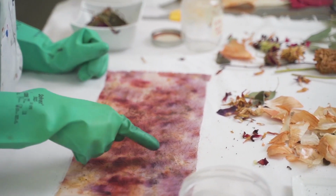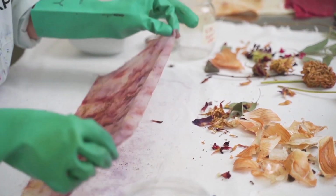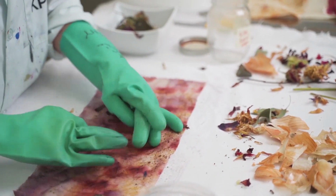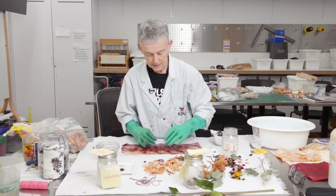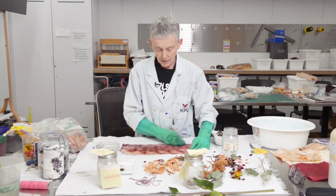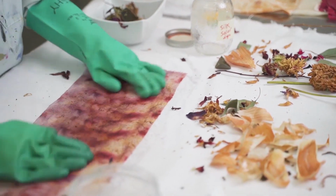Tiny bit of turmeric. You can see all these little speckles are black tea. All these little spots, some of them are still hanging on there, are the reddish colored dahlias. So you can see that beautiful effect. So let's just look at it for a moment.